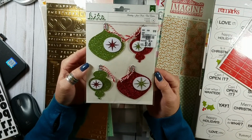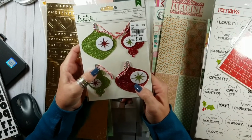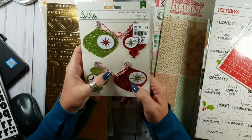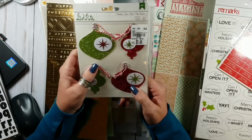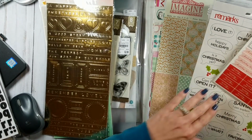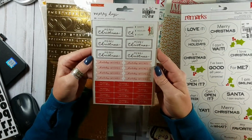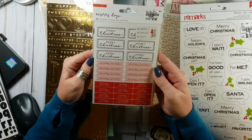AC Holiday Bits. These are thickly glittered. Got some pop-up, and then the baker's twine. Item number 2043916, $1.49 for these. Then we have some Merry Days crepe paper stickers. There's 4 sheets in here for a total of 89 stickers.